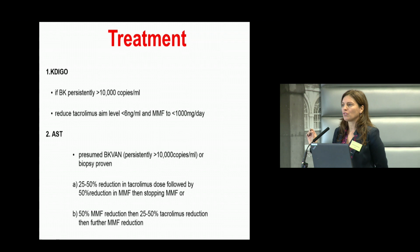Now, a lot of centers have reported in outcome studies that they feel reluctant reducing both, for fear of rejection. The AST advises that if you have presumed BK virus nephropathy, which is persistently elevated log of more than 10,000 copies per mil, or a biopsy-proven nephropathy, there are two options to follow. First, reduce tacrolimus 25 to 50%. If that doesn't improve your BK viremia, then reduce MMF 50% and then stop the MMF.